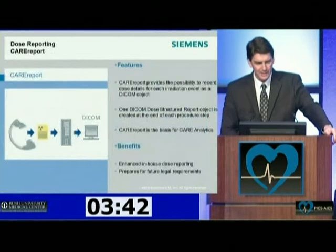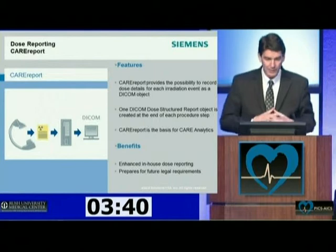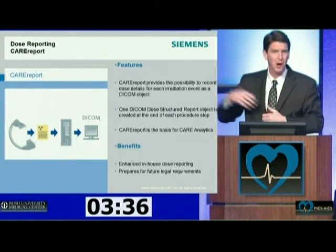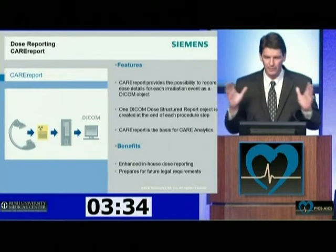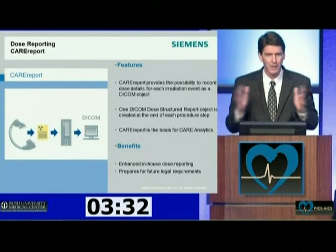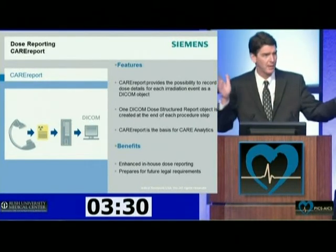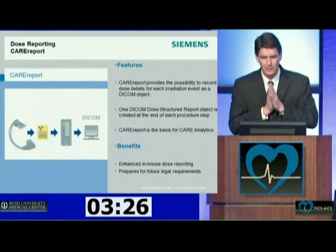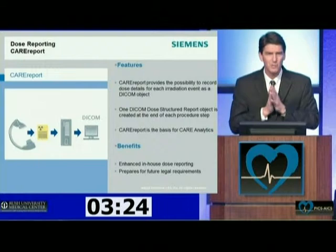But we also take that a step further and say, okay, it's one thing to be able to record the dose together with the patient images, but that goes into an archive somewhere. And if you have these frequent flyer patients who are coming back on a regular basis and you really want to see their radiation dose over the history of their procedures, that's not tremendously helpful.